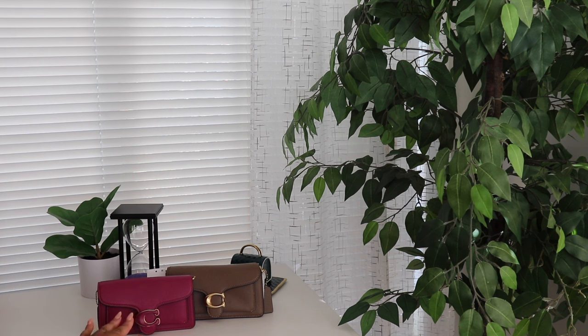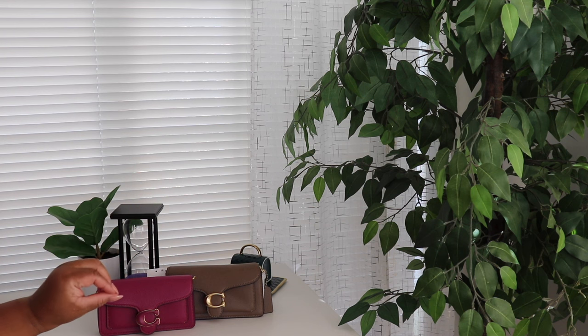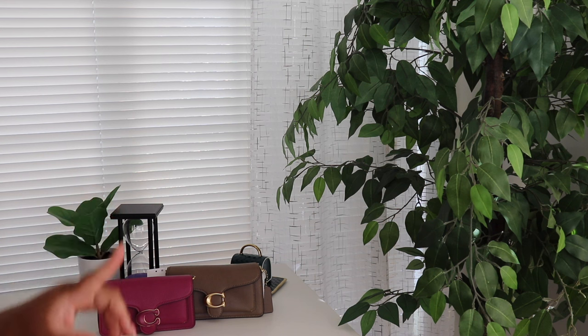Once again, I will wear these year round, all of my bags. I don't care if it's 100 degrees or 12 degrees. I'm going to wear every bag, but as far as color though, these are so beautiful for the fall. So that's number four. One more, y'all.